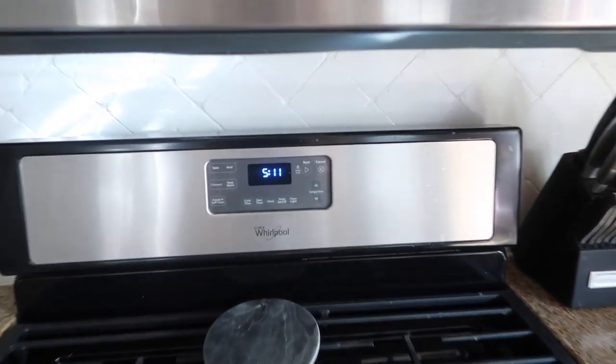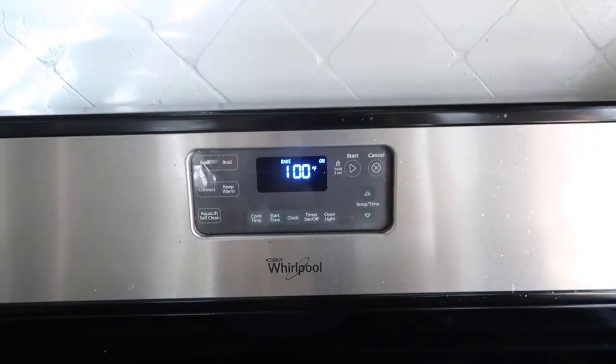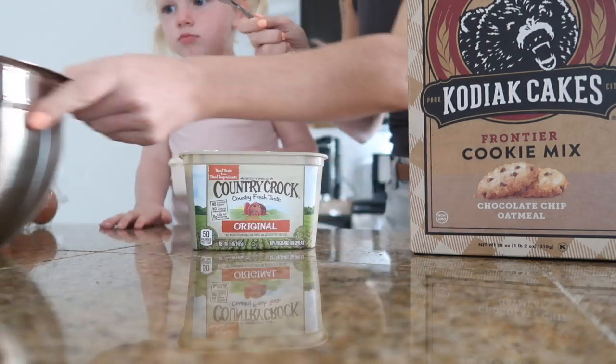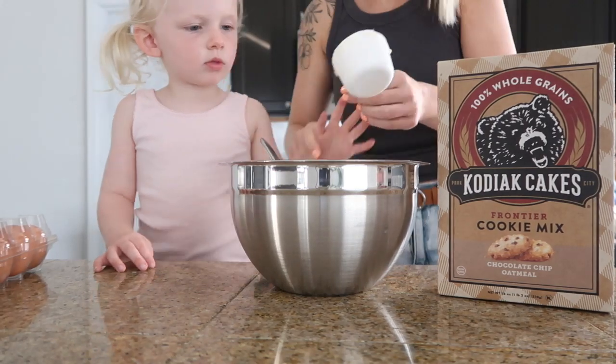These cookies are super easy to bake. All you need to do is set the oven to 350 degrees Fahrenheit. You need 1 bag of Kodiak Cakes mix, 1 egg, half a cup or 1 stick of butter. You can also substitute the butter for a quarter cup of applesauce.